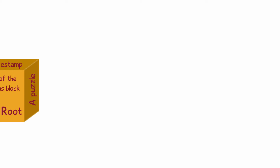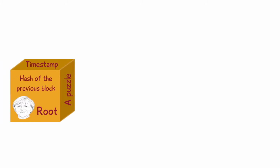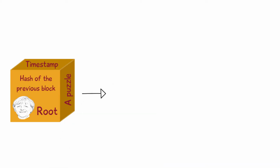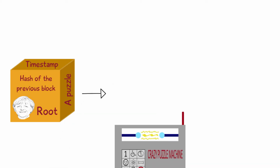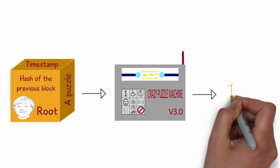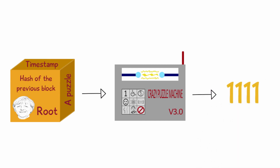We know that a block contains a Merkle root, a hash of the previous block, the timestamp that the block is created, and a puzzle in the form of a target hash for the block itself. If we would put all this information through a hashing algorithm, we would end up with a string of bits, a unit of information that uses zeros and ones. Let's say this string is 1111.